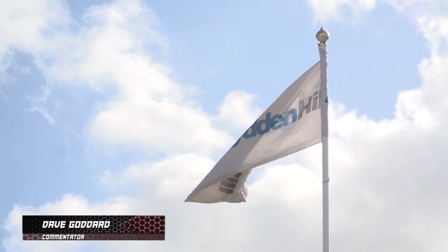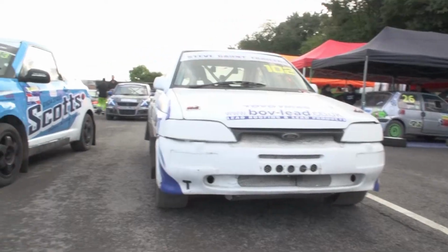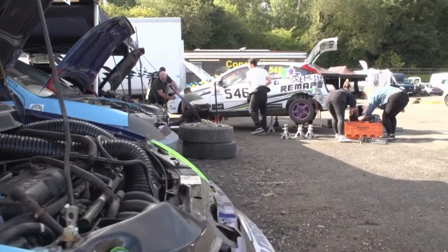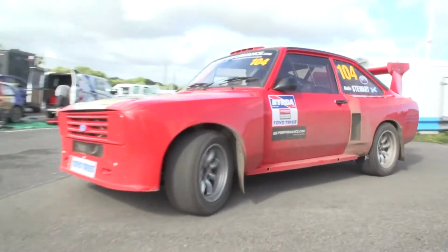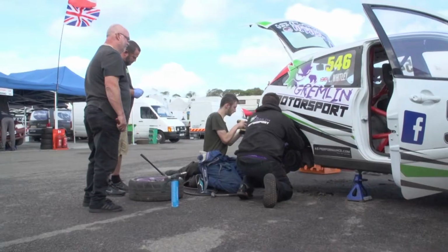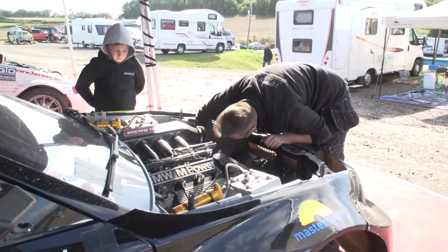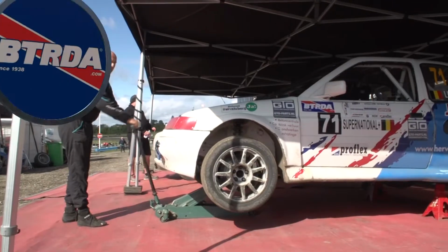Round 7 of the 2019 Autosport International BTRDA Clubman's Rallycross Championship takes place at the spiritual home of Rallycross, Lydden Hill race circuit in deepest Kent. Not only has the championship been blessed with excellent weather, but an excellent entry as well of almost 90 cars across 5 different classes, with continental representation as well from Ireland, Holland, Belgium, Germany, and even as far away as Norway. A great day in prospects here at Lydden Hill.